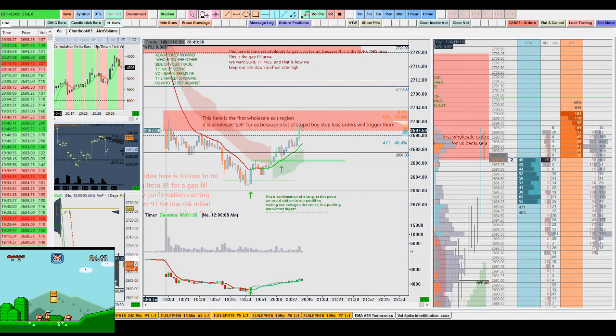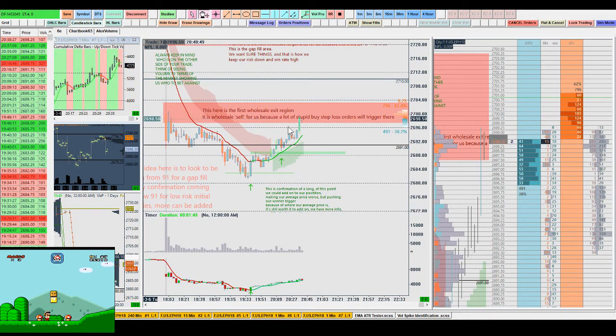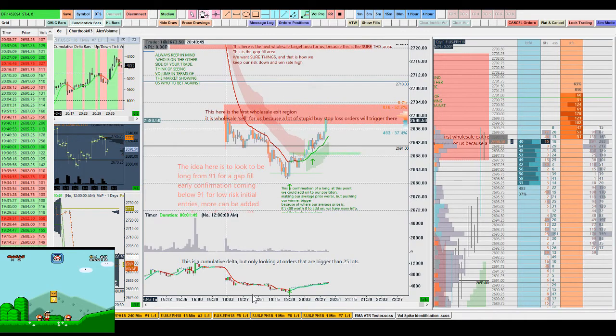Well, you don't know if those are somebody that was getting short or somebody who was taking profits on a long. You don't know that. You just don't know what you did. But this right here, this is the wholesale area to get profits on, at least initial profits, because that's the whole point of moving size.